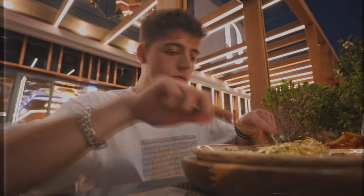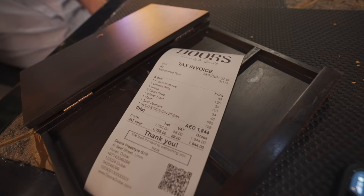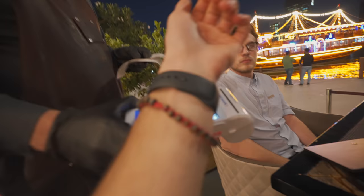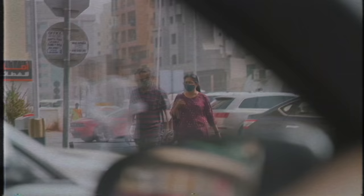But yeah, we finished all of our food and got the bill, which made me feel so sick. £362. Possibly the most painful part though, a portion of chips cost £12. Like, how?